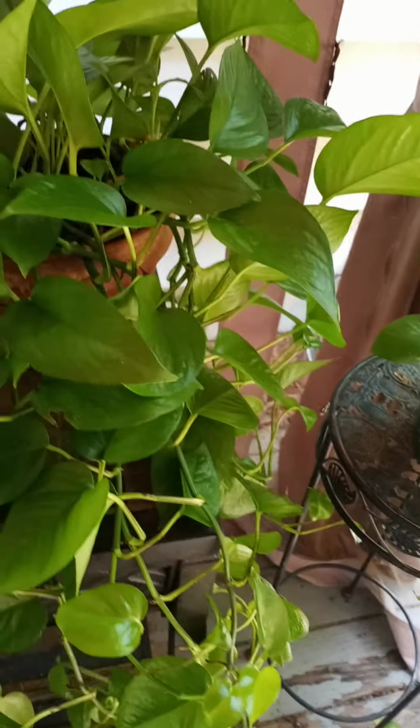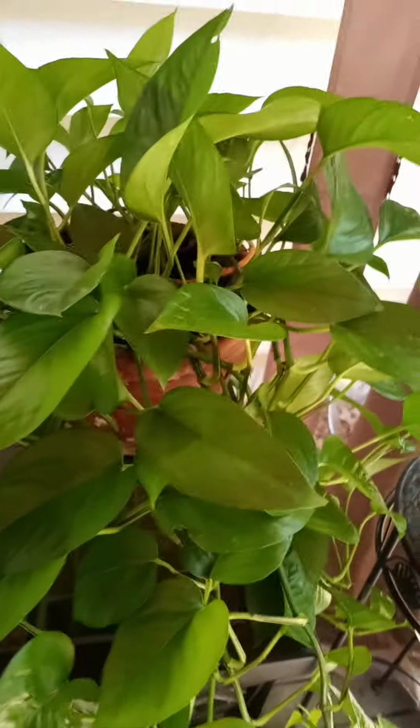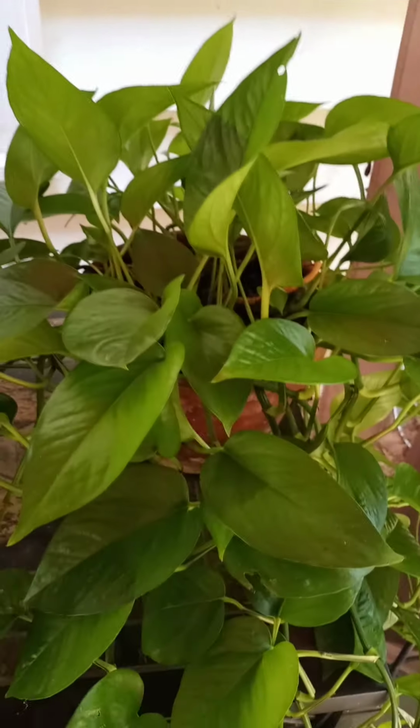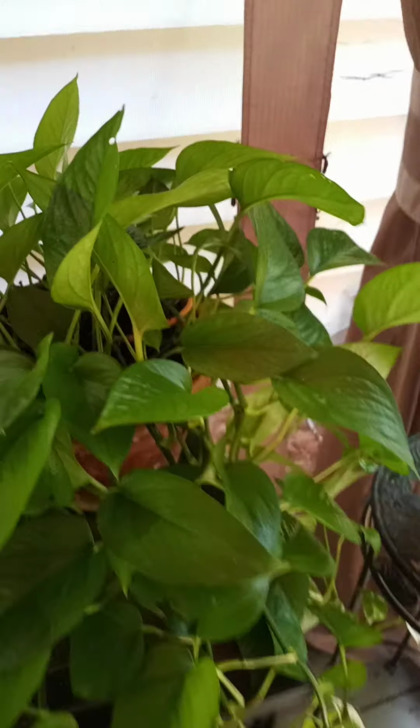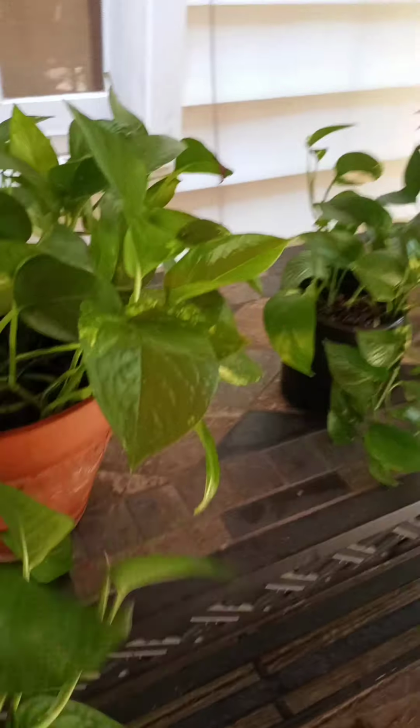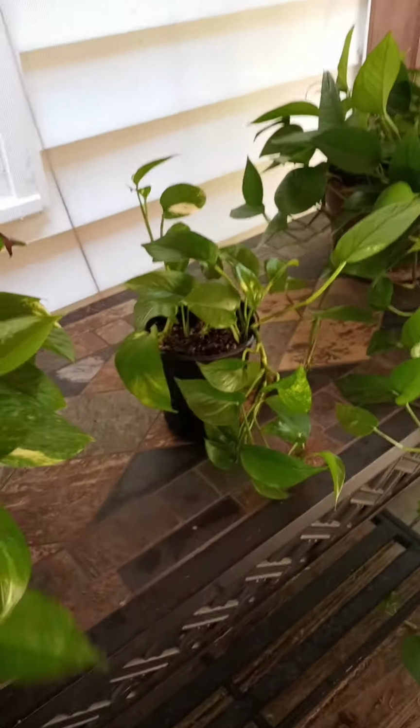And somebody asked me, well, why can't they take full sun? Well, these plants usually survive on the floor of the jungle or the forest or wherever they come from. And they're shaded by the trees, so they're never really in full sun. If you look at them in their natural habitat, a pothos is ground growing. It's like what we would call ground cover here.